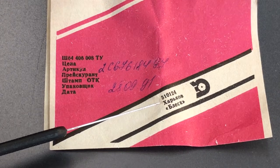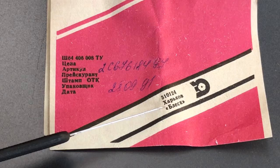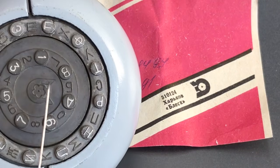If we look a little further over on the paperwork, we can see the model number, the word Kharkov, which is a city in Ukraine, and I believe where this lock was made, and then the word Blesk, which means luster or shine, and I think that's the name of the company that made this. We see this symbol right here, which is, or could be, a stylized Cyrillic B. That's also right in the center of the lock, and I think that goes along with the word Blesk.